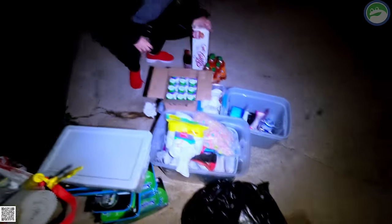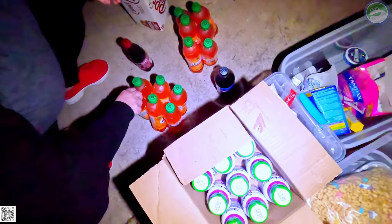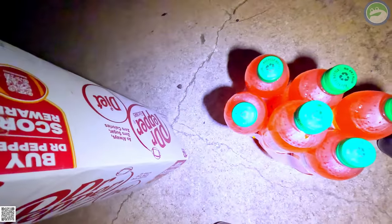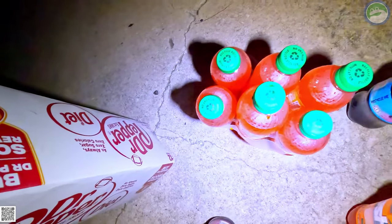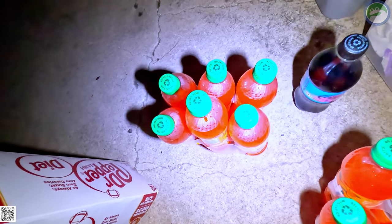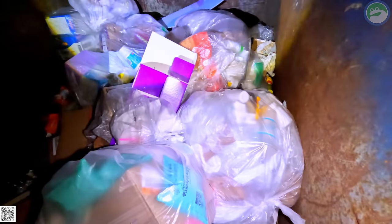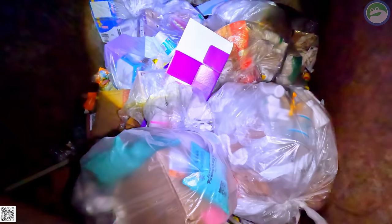Here, let's get rid of the ones that were leaking. All right, you take care of that, and I'll start loading stuff up. That's a pretty good haul. We got a couple more places to check. Nothing. Let's go.